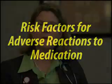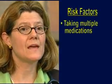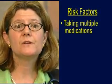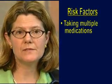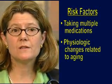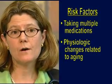Some of the factors related to aging that put an older adult at high risk for a medication-related adverse event include just the fact that they're on more medications. We know, study after study, that the most important factor is the sheer number of medications that they're on. So usually our plan is to try to reduce that number. The second thing is age-related change. There's something called pharmacokinetics and pharmacodynamics. It's important to know how the drug interacts with the older adult body.